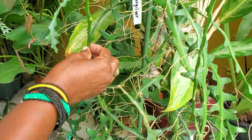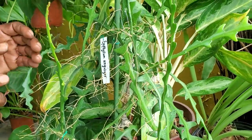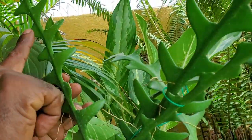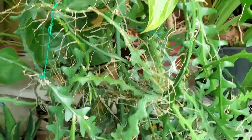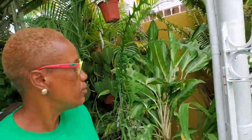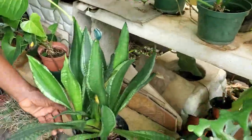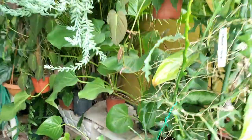Well, here's a mature plant. The epicactus, Epiphyllum anguliger. And the anguliger comes from the fact that you notice these are angles? Yes, they are at an angle. You see what I just told you? He's so knowledgeable. There's a story to each plant. This plant here, you know, the Sansevieria Whitney. I definitely remember that one.